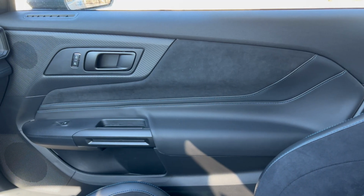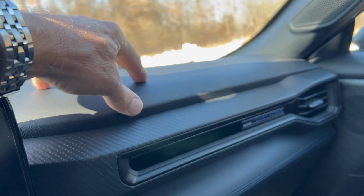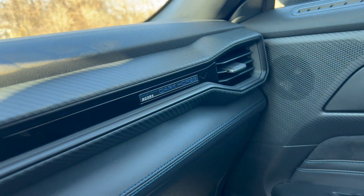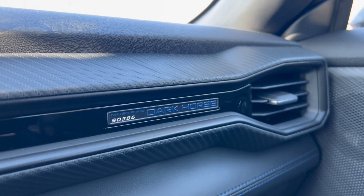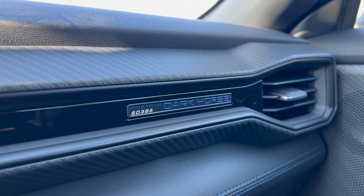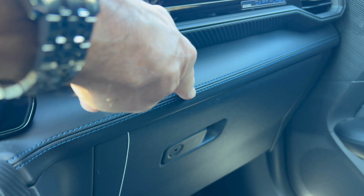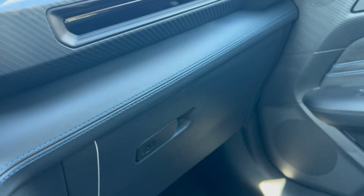Front passenger door panel, same action as the driver. Up onto the dash, we're going to go with our soft touch and more carbon fiber effect into the heat and air vent. We do have the Dark Horse badge right there with your unique chassis number. But again, it's not a numbered car like we saw with the 60th anniversary edition. And then we're going to go with the vinyl with the blue stitch. And then down below, nice large glove box.